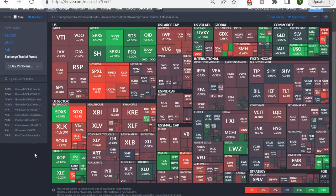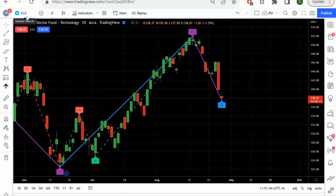Let's take a little further into the XLK and take a look at the chart. TradingView is a free software package, a good starter package, and it's very cheap if you want to expand the number of alerts and stuff you get. Looking at the daily time frame, each bar is a day's worth of data, and you can see since June, it's been going up till about 15 August. Big long candle here, that was on Friday. That was after the Powell speech, and it's still going down.